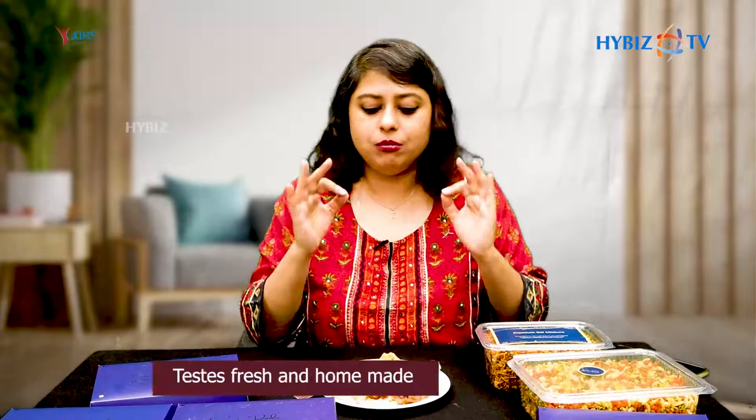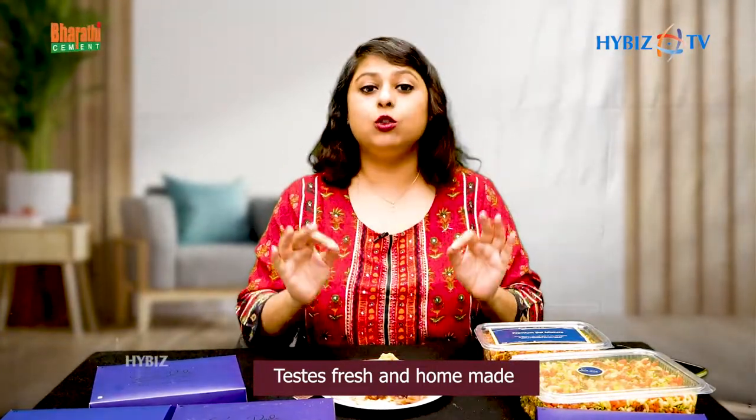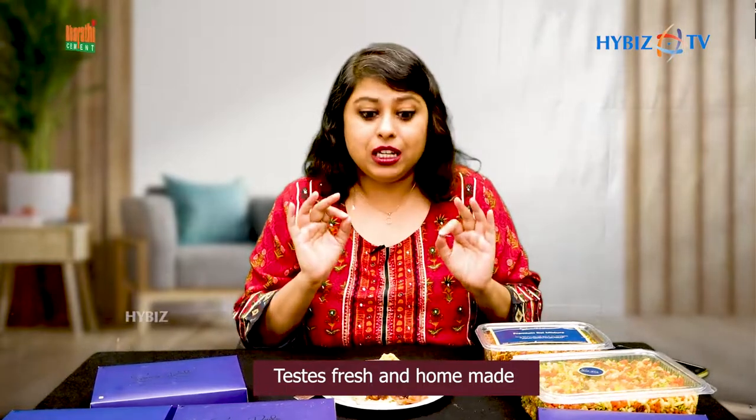Again, very soft. It's not one of those hard bundi ka laddu, very soft, as if ghar ka bana hua bundi ka laddu. And we all know that no matter from where we order our sweets, we always want our grandmother's touch, our dadi ka, mummy ka touch in our sweets, and it has that ghar ka bana hua laddu flavor. Amazing. It's 10 out of 10 for the bundi ka laddu as well as for the malai khaja.